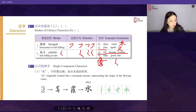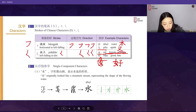好, which means good. And in the left part of 好, actually, it has a female, this word. Left falling dot, left falling horizontal. And then in the right part of 好, it is a sun, means sun. So these are the two strokes for today. One is left falling horizontal to left falling, one is left falling to dot.